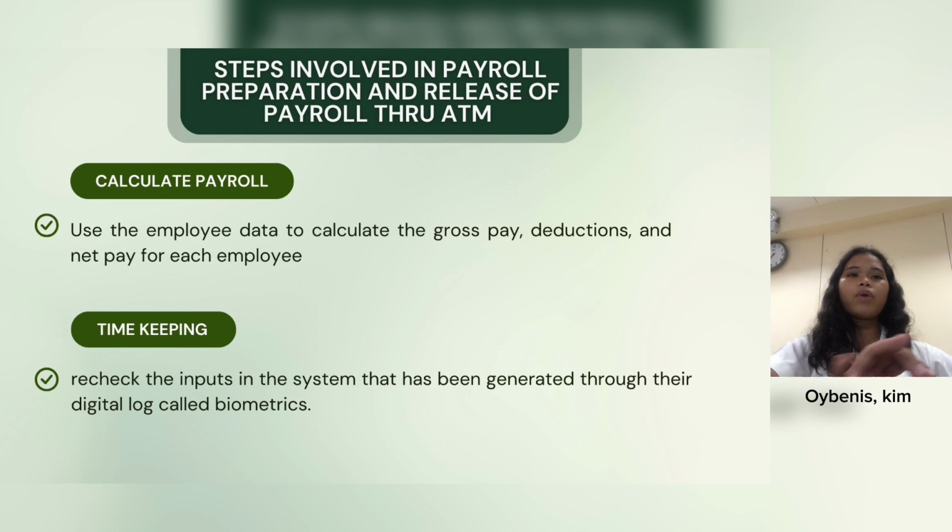Timekeeping. Of all the processes, timekeeping is considered the most difficult. This step needs a recheck of the inputs in the system that have been generated through their digital log called biometrics. Biometrics is the current system they use, where fingerprints are used to record attendance. There are instances when employees mistakenly filed a leave on a certain date. Thus, payroll staff will adjust and correct the data.